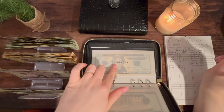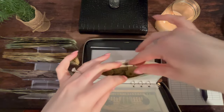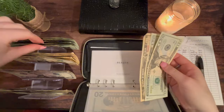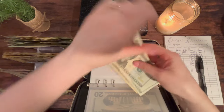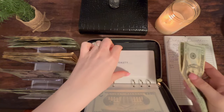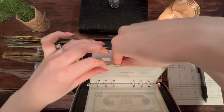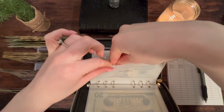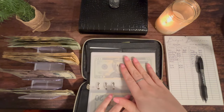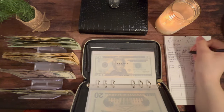Moving forward from there, we have beauty. There's still money in beauty, but I am going to stuff it. So currently beauty has 20, 40, 50, and I'm going to put an additional 20 in there. And that is because I have a nail appointment tomorrow, which I mentioned in my last video. And, like I said, I normally stuff on Fridays. So to get this money a little early is pretty great, because now I don't have to pull from another place. So that's fully funded for my nail appointment tomorrow at $70.